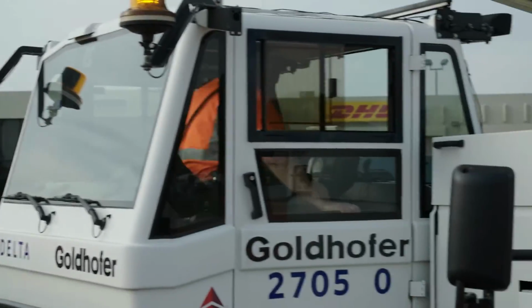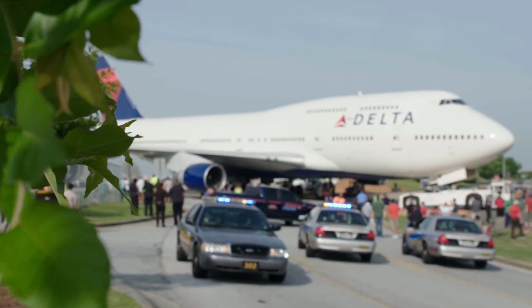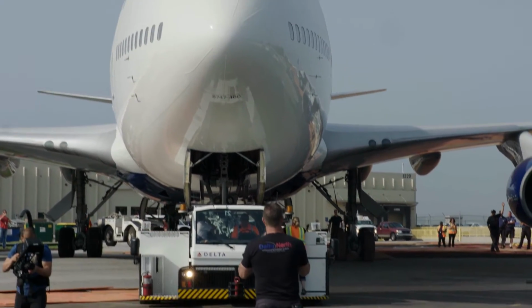Well, what I'm doing is I'm driving the Super Tug, and my partner is upstairs in the cockpit because we've got the APU running, to give us brake pressure in case we should need brakes or whatever that the tug cannot handle. So he's up there, and we're just trying to thread the needle through here to get it over in place at the Delta Museum.